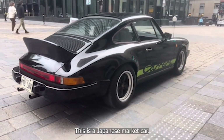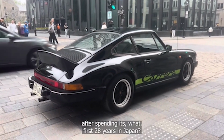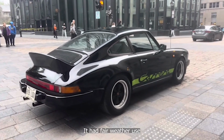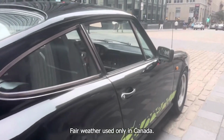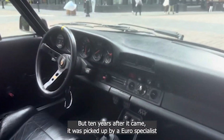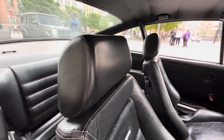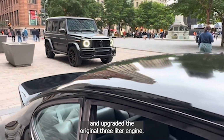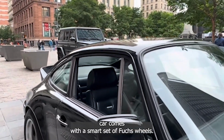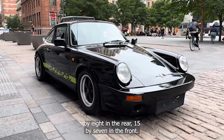This is a Japanese market car, so it was imported into Canada in 2007 after spending its first 28 years in Japan. It had fair weather use only for its first 10 years in Canada, but 10 years after it came, it was picked up by a Euro specialist shop and has been owned by that shop since 2017. As you might have guessed, that Euro specialist shop has rebuilt the engine and upgraded the original 3-liter engine. You'll see the car comes with a smart set of Fuchs wheels. Those are, I think, the original size, 15 by 8 in the rear, 15 by 7 in the front.